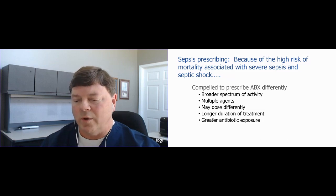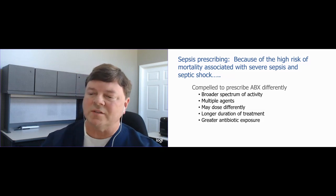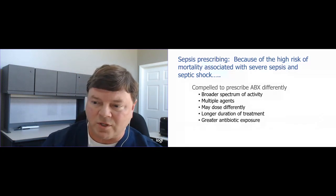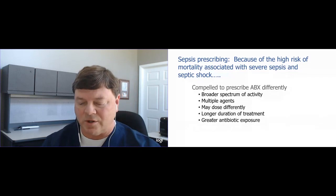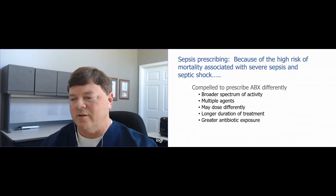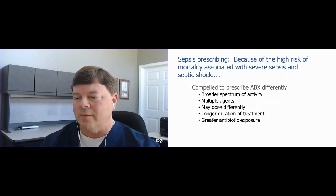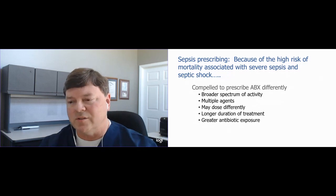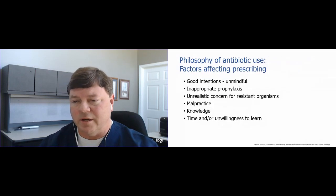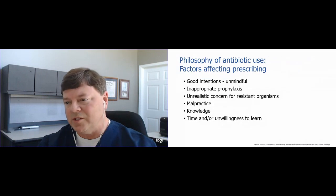A lot of these drugs are what we call time dependent. You just have to stay above a certain concentration for a predetermined length of time, usually 80% above the minimum inhibitory concentration of the bacteria. And they do just as well. So you don't always have to have these higher doses. And then they'll say, well, they were really sick, I'm going to treat them longer. The bottom line, all this gives greater antibiotic exposure, which is bad in terms of the collateral damage such as C. diff. And they mean well. These are good intended people. We prescribe, we think we mean well, but that doesn't necessarily mean it's in the patient's best interest.